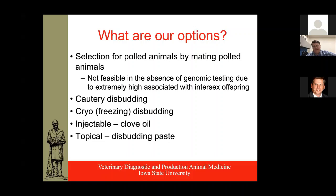So we've evaluated that as well. And then topical disbudding paste. So these are our viable options, or at least considerations de novo of what we could consider. And as we go through some of our data, you'll see that not all of these are equally suited, and some of them have some fairly significant downsides.